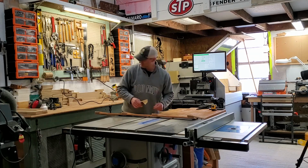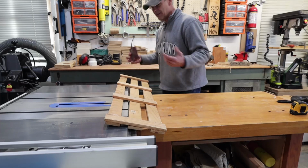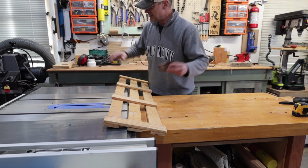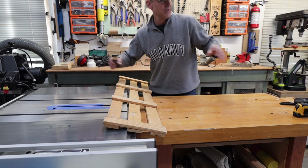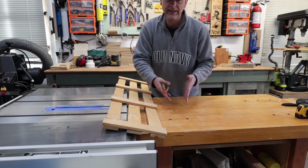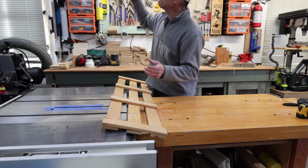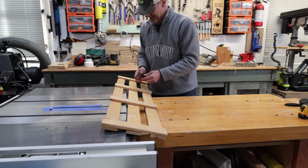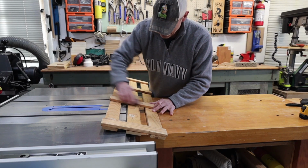I'm trying to get to the point where I have a functional work area where everything is at at the ready, where I don't have to pull 5 things off of the thing I need, or get on a ladder and hang from the ceiling to grab something that I need. So that's what I'm trying to get at.